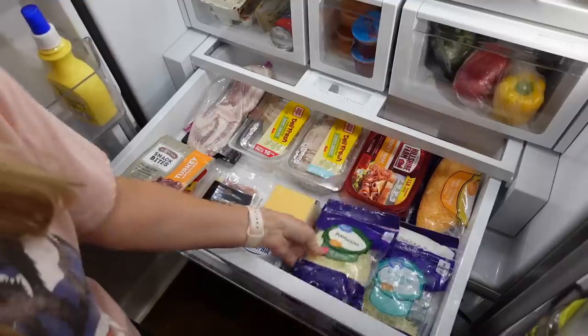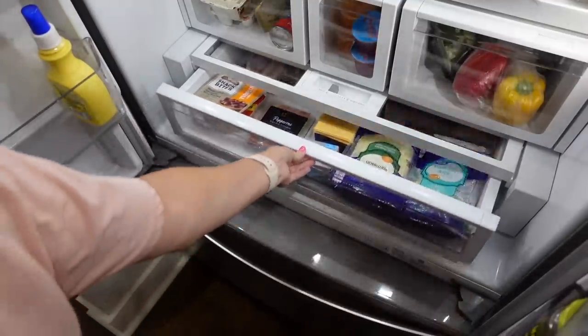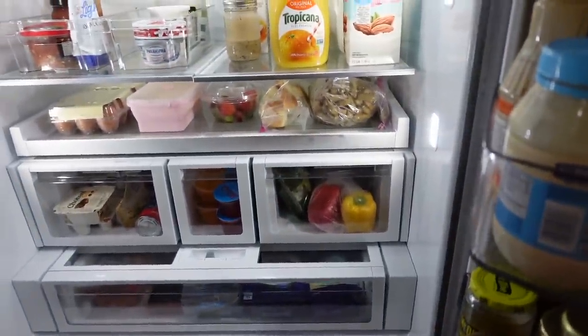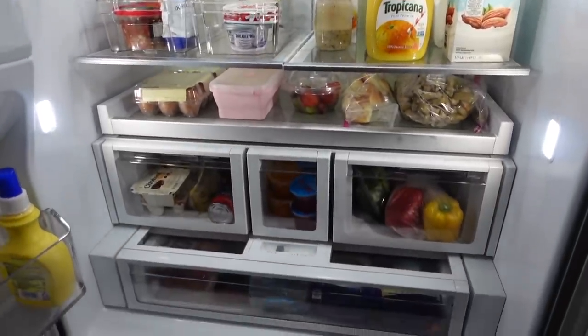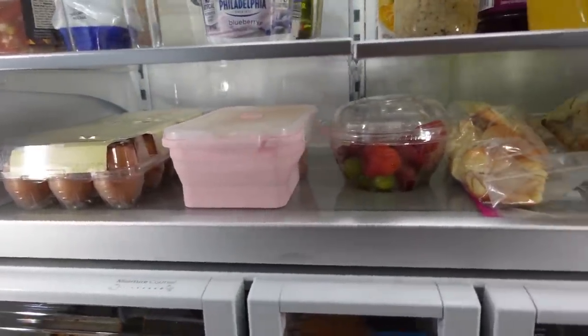So this is the last drawer, and yes, we have lots of cheese. I feel like we're always doing recipes with different cheeses and stuff, so we have a bunch. But the refrigerator's all nice and cleaned out, and I have room up there on the top for any leftovers for the week, and it feels so good to have this all clean and stocked up.